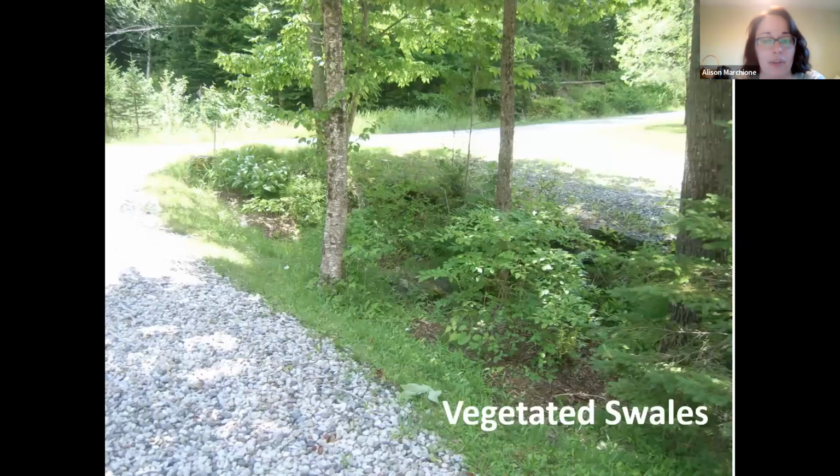Vegetated swales are another great way to catch water. So as it's coming off of these parking areas or off of the road, it's flowing into this depression in the land that has vegetation and mulch in it to absorb and slow down any stormwater.